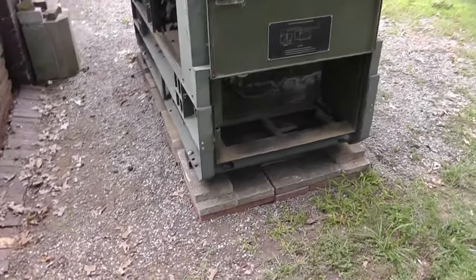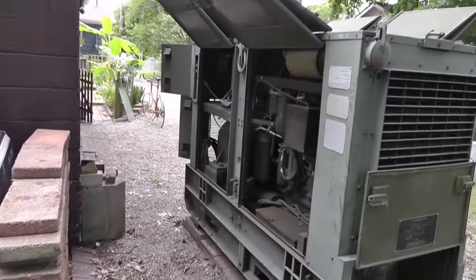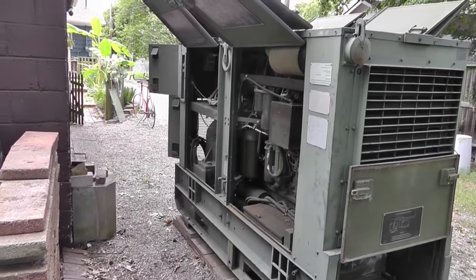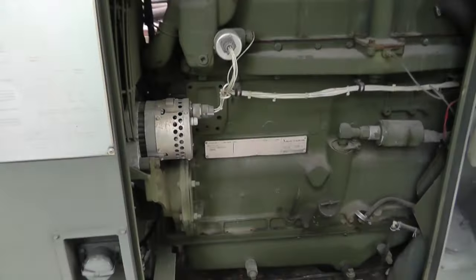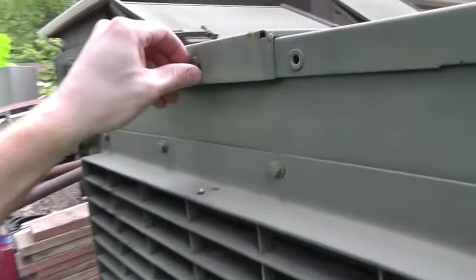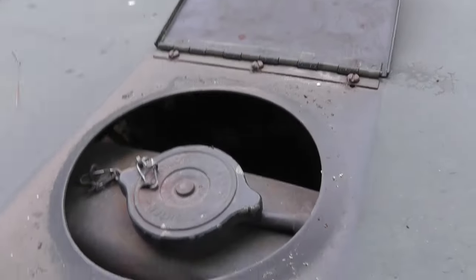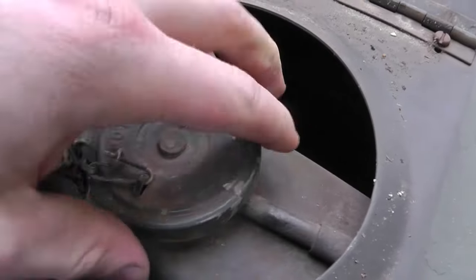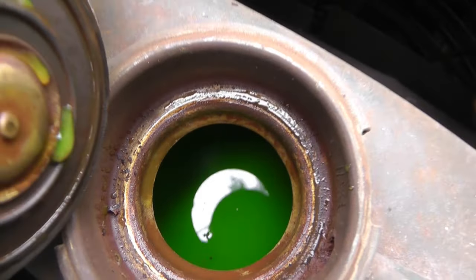So let's get the batteries and hook them up, see if the indicators and gauges work, and we'll try to fire this bad boy up. It has not been ran for at least 3 years, but it did have a tune-up right before it sat where it sat for 3 years, and it's got the radiator up here. Last time I opened it up, it was nice and clean in there. Looks pretty good to me.